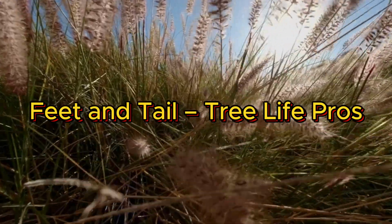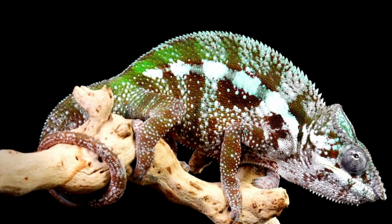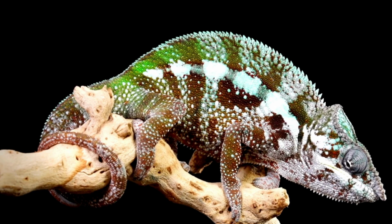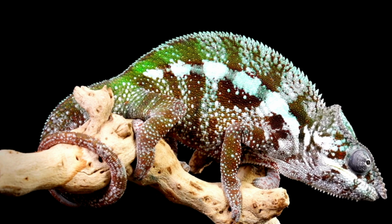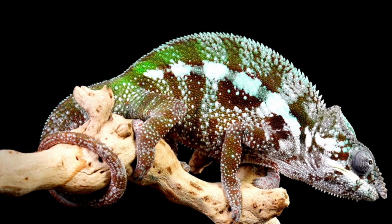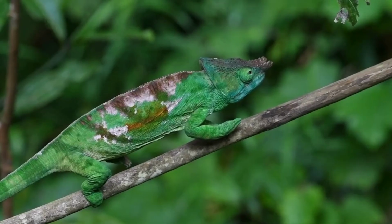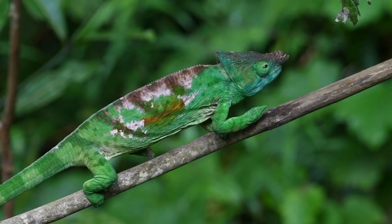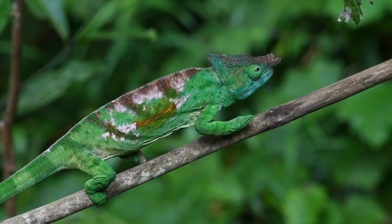Feet and tail, tree life pros. Adaptability isn't just about flashy color changes or cool hunting tools. Chameleons are also built for an arboreal lifestyle, that is, living in trees. Their feet are zygodactylous, meaning they have 2 toes pointing forward and 2 backward, kind of like a crab's claw. This gives them a tight grip on narrow branches and makes them excellent climbers.